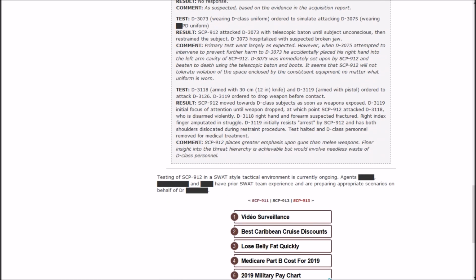3118 armed with a knife and 3119 armed with a pistol ordered to attack 3126. Ordered to drop weapon before contact. 912 moved towards D-class subject as soon as the weapon is exposed. 3119 initial focus of attention until the weapon dropped, at which point 912 attacked 3118, who was disarmed violently.